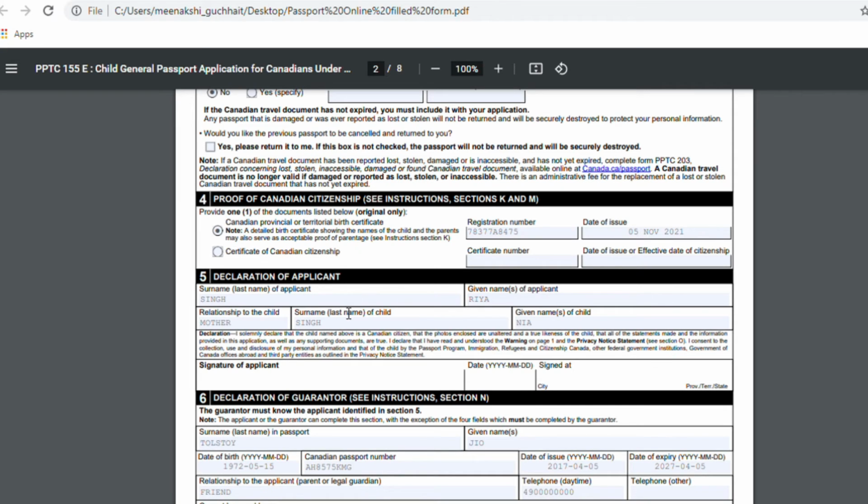Declaration of applicant. Here my wife had to give her name, surname, relationship to the child as mother, child's name, surname, that had to be entered, and then declaration had to be signed by her, date, signed at city, the city detail was entered and the province was given here.